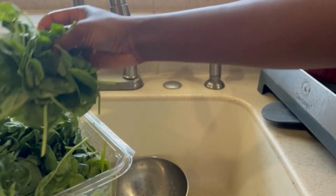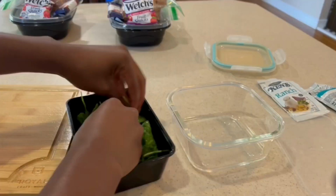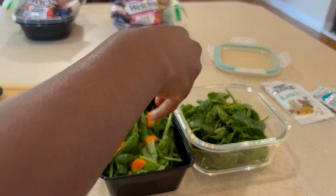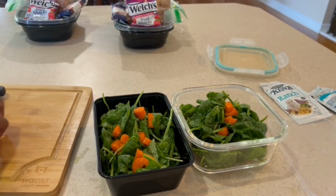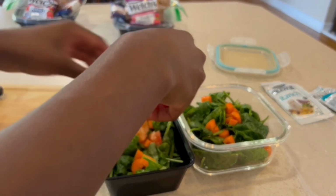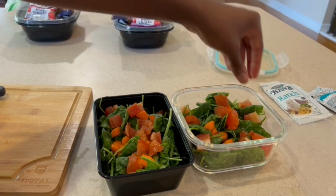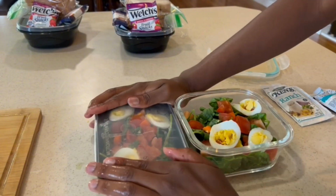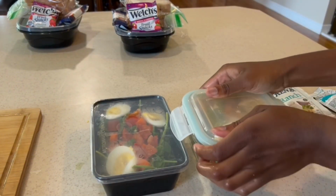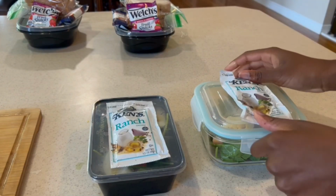And then I just was looking at my lunch and was like, I don't have enough greens. So basically I'm making a little side salad for both days, and I rinsed my spinach. I cut up some carrots and added that. And then I also cut up some tomatoes and just put that in the salad as well. And then I boiled some eggs and just chopped them up and added it to the salad as well. Sometimes I like to add chicken or cranberries, but I just went with that. And then I have these little ranch packets that are super easy to just pack in the lunches, so I just added that and we're all done.